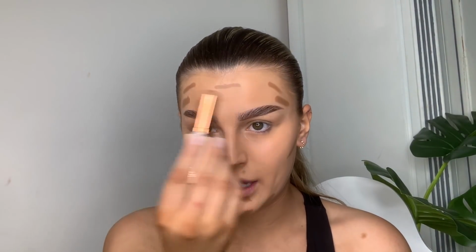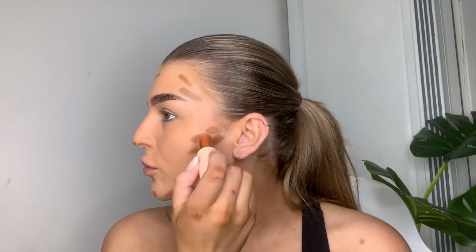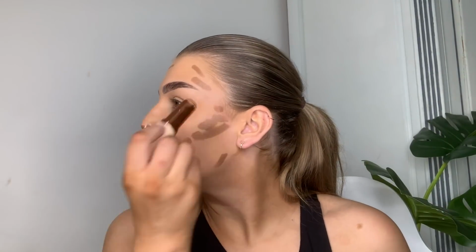The tiniest bit up here because I don't want it to get stuck in the hairline. I put a bit under the nose, but I will contour the nose properly. And then I just dot some extras around there because I basically want to erase the fact that my head is shaped like a watermelon. Then I add a little bit here and a little bit here.